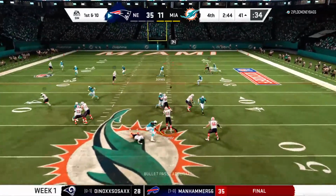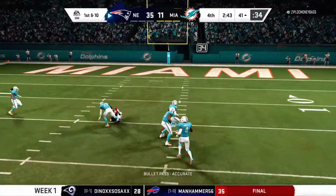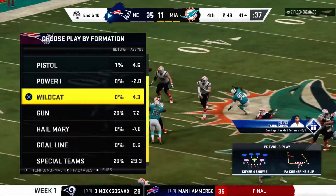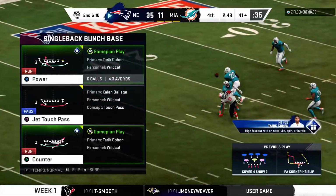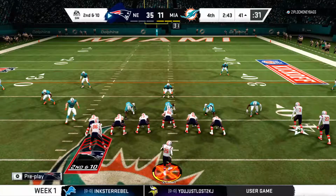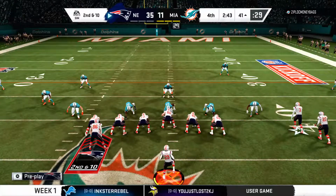Wentz now on 1st down. And a scary incompletion, almost picked off. It would have been their first INT of the game. Instead, 2nd down. An incomplete pass on 1st down. That leads to a 2nd and 10.